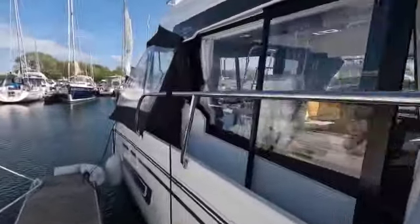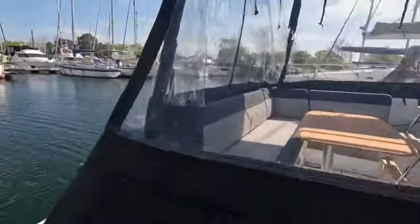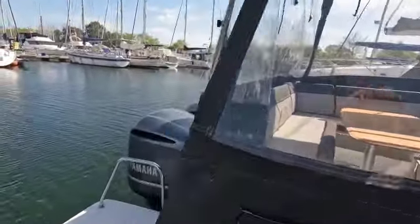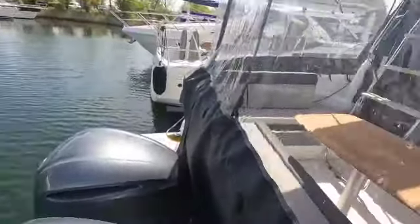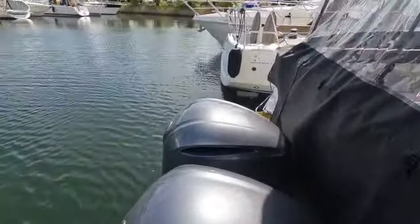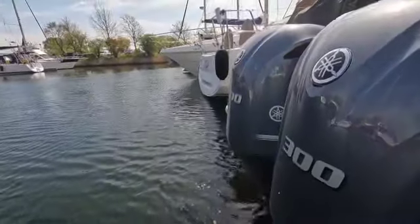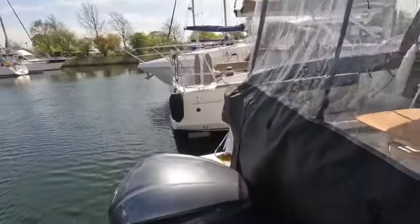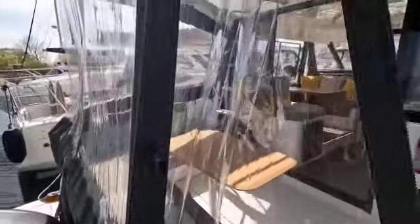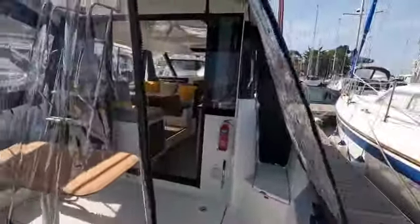As I say, she is a 2020 boat but launched in 21. I will just make a bit of a leap here to get on board the swim platform. As you can see, I've currently got the engines down. She's got the twin Yamaha 300s on the back of her, so the more desired Yamaha engines, and the bigger ones at that with 300s.